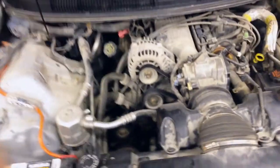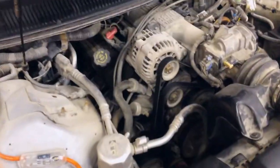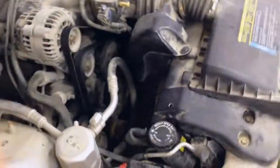I had a thermostat stick and she got real hot, but she's still running good. She got a little hotter than I'd like it to get, but she's got some oil leaks I've got to take care of. Valve cover leaks. They're a bitch to get off too. You've got to take all kinds of crap off to get to them. Stock air intake. It's had rear gears changed. That's the only thing I know that's been done to it.